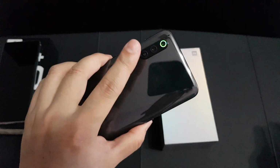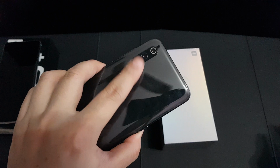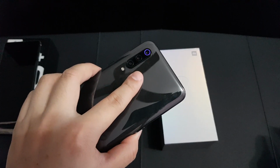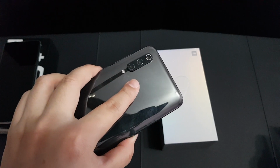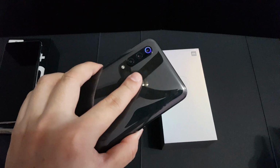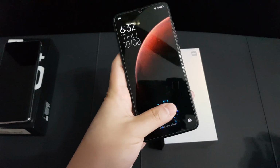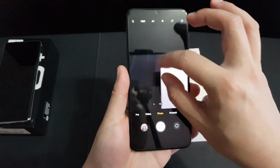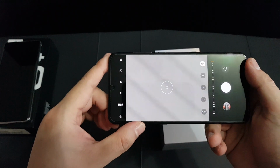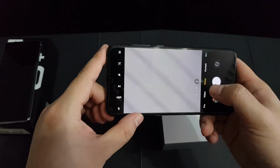Joke aside, it has a triple camera setup, as you can see here. The main camera is a 48 megapixel camera, which supports face detection autofocus, and it has a 12 megapixel camera that supports 2x optical zoom. And if you'd like to zoom more, you can zoom up to 10 times of digital zoom, but you will have a lot of noise there.